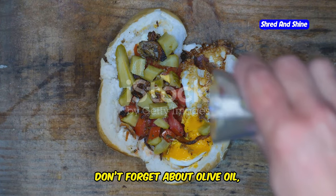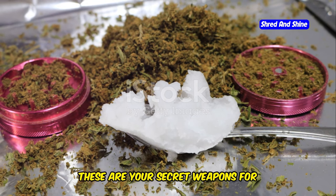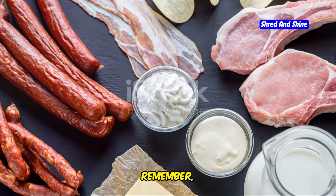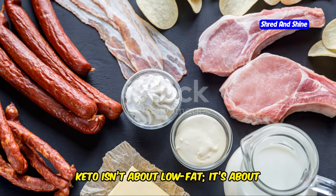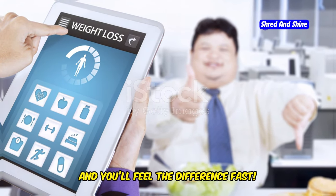Don't forget about olive oil, coconut oil, and MCT oil. These are your secret weapons for boosting your fat intake and keeping those energy levels high. Remember, keto isn't about low fat, it's about high fat done right. Avoid this common mistake and you'll feel the difference fast.